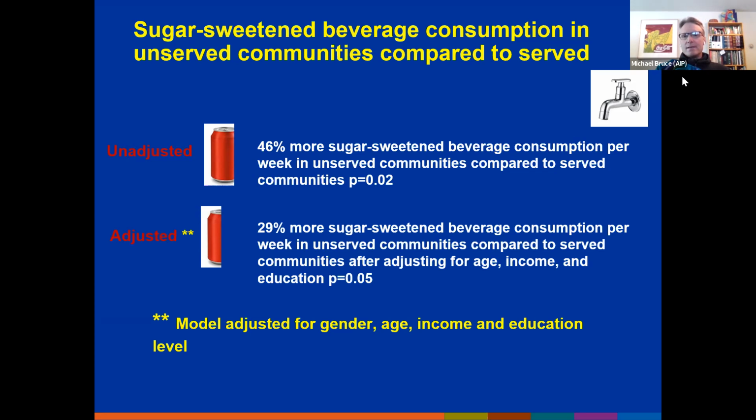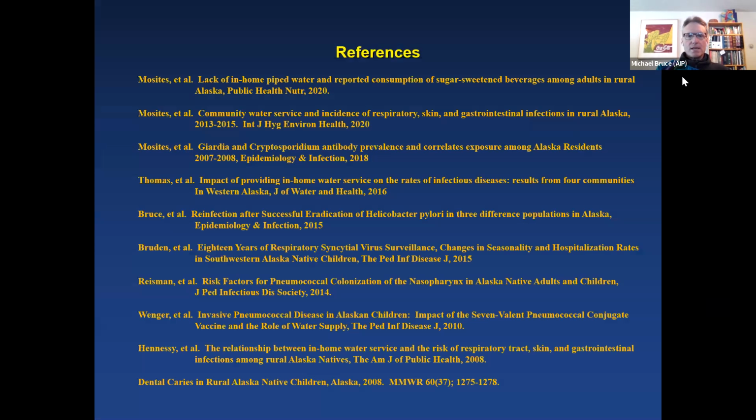So it does look like there is more consumption of sugar-sweetened beverages in unserved communities where there is not as much water access. And that results in a whole variety of potential other issues and problems that we've done a number of studies to kind of document, with dental caries and a variety of other health effects that are not so great from consuming a lot of sugar-sweetened beverages.